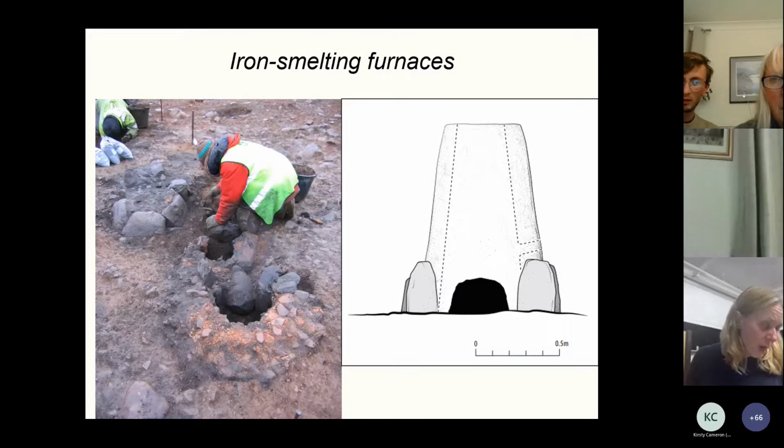So how do you make iron from bog ore? The primary process for preparing iron ore for smelting is to roast it in a fire to remove unwanted material and break it into manageable lumps. This process is also absent from the archaeological record at Culduthel, so it's clearly being undertaken elsewhere. The next stage is smelting, which is what we've got on site.